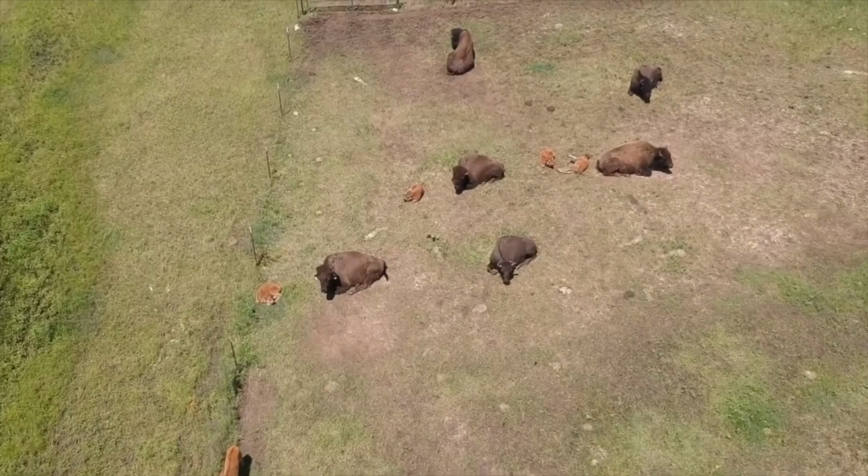I haven't been very close to them because they're just very distant, especially with being so young. The older they get, the mom will get used to it and the babies will get more comfortable being around. Let's take a look at the drone.